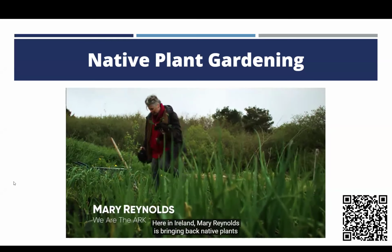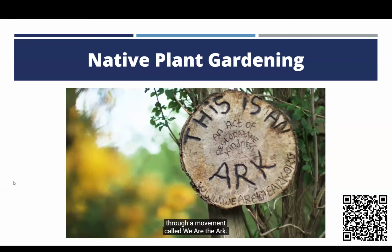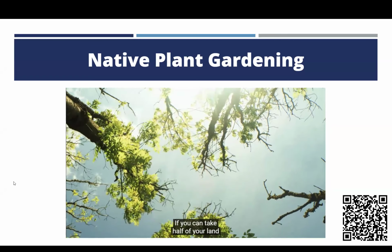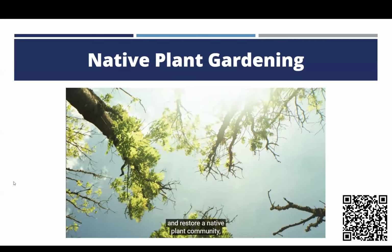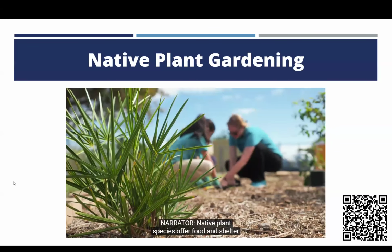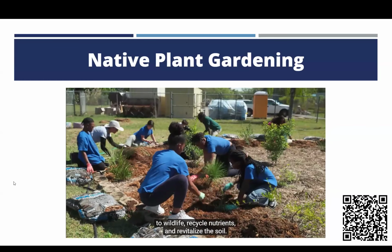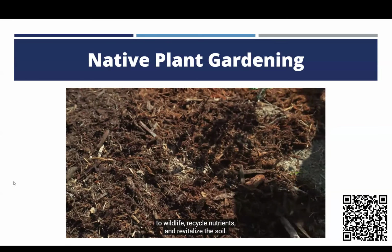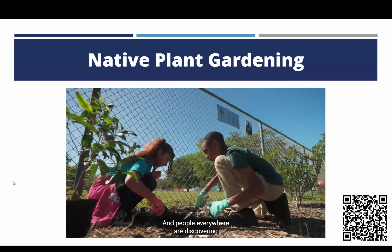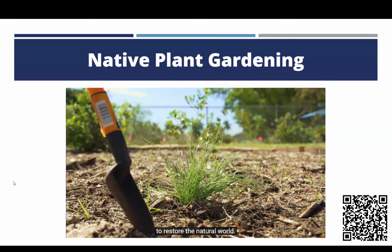Here in Ireland, Mary Reynolds is bringing back native plants through a movement called We Are the Ark. We need to learn how to share. If you can take half of your land and restore a native plant community, that would be massive. Native plant species offer food and shelter to wildlife, recycle nutrients, and revitalize the soil. And people everywhere are discovering how native plants can be a simple, powerful way to restore the natural world.